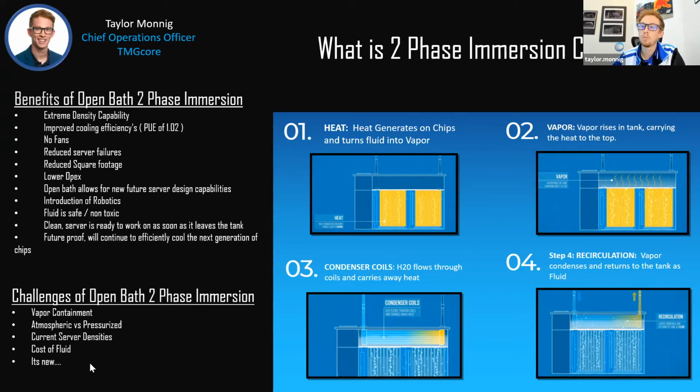And as that low pressure zone is created, the vapor is just naturally attracted to that coil. And as the vapor touches the coil, it transfers the heat and turns back into a fluid, dropping back down into the bottom of the tank. Fundamentally, this is the most important part about two-phase liquid immersion cooling, being that the cooling process within the tank is happening naturally, right? The heat is rising due to convection. The low pressure zone is creating the force to touch the vapor to the coil. And essentially all of that cooling is quote unquote free.